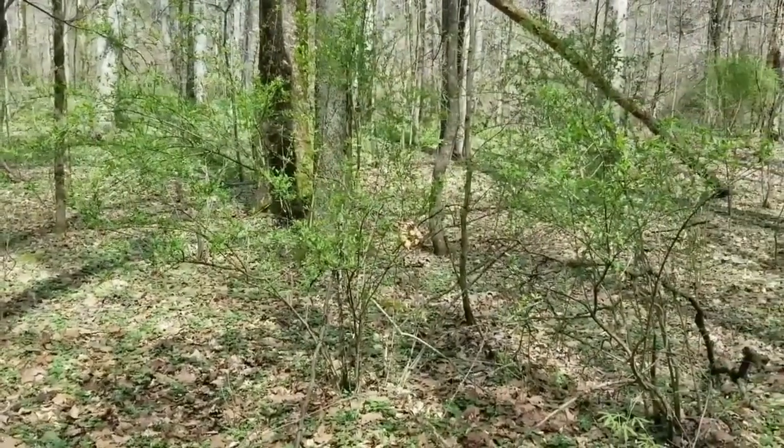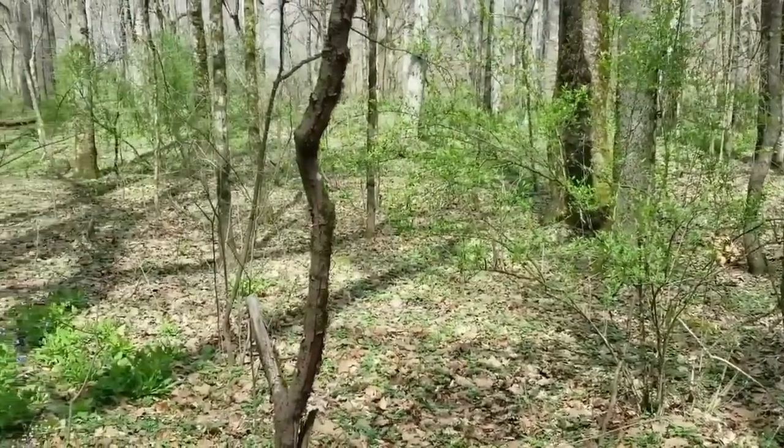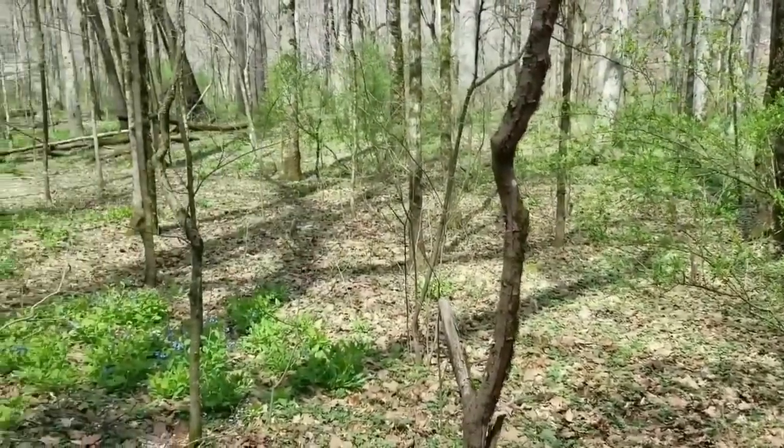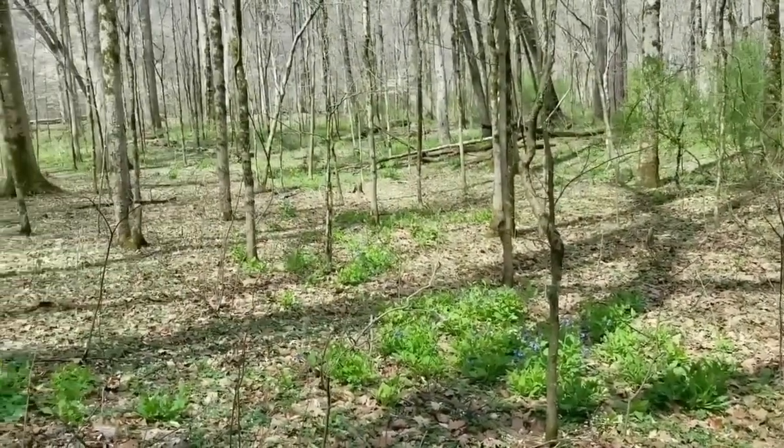They're still growing. So if you get a chance to come to Old Stone Fort, it's in Manchester, Tennessee, come on out. You're going to see a lot of wildflowers, not only in the springtime, all during the summer and fall as well.